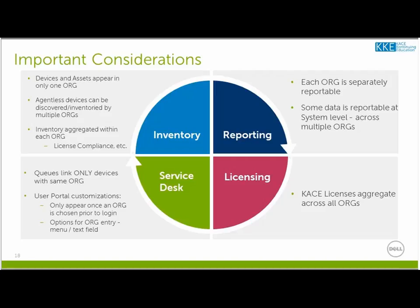The agentless devices can be discovered depending on how we configure our agentless discovery schedules within all the different orgs. They could be discovered by more than one org, show up in more than one org, and therefore be using more than one agentless license. It's really important that we design this well from the outset, and not have overlapping IP subnet scans in our discovery schedules.